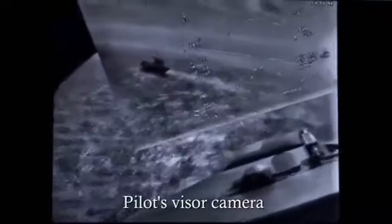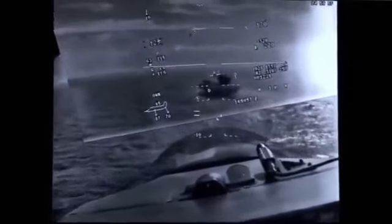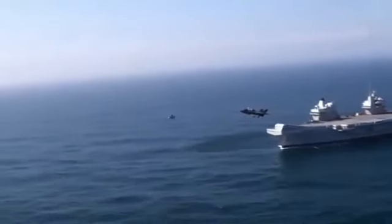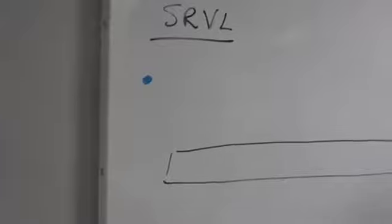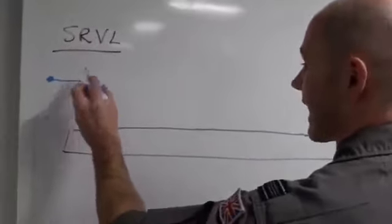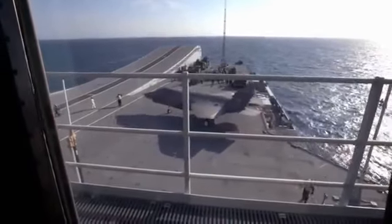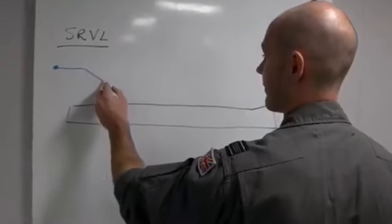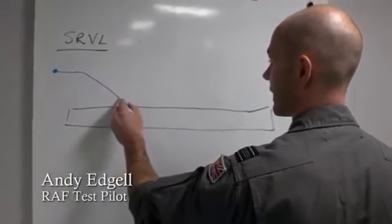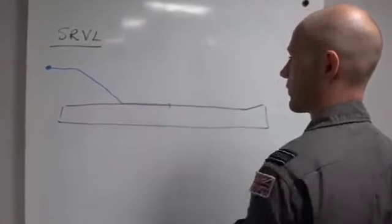So far, the pilots have just been making tentative approaches to test speed and height combinations. But no one has yet attempted a shipborne rolling vertical landing for real. So what a shipborne rolling vertical landing is, is coming in that semi-jetborne mode, 40, 50, 60 miles an hour, something like that, and then coming down the hill with overtake on the boat. And then you hit the deck, you roll out, you hit the brakes, and you come to a stop.